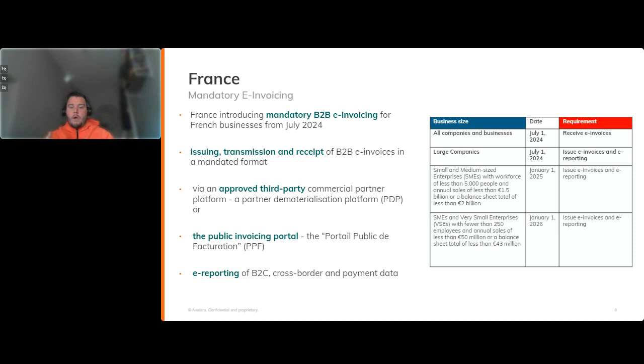I'm also going to talk to you about some of the key details of this mandate. Businesses have to be able to receive invoices, but at some point, businesses are also going to have to send and issue e-invoices. It's going to be mandatory for e-invoicing for domestic business-to-business transactions in France, but it's also going to be mandatory for e-reporting of the transactional data for cross-border business-to-business transactions, both sales and purchases, but also business-to-consumer transactions that are taxable.